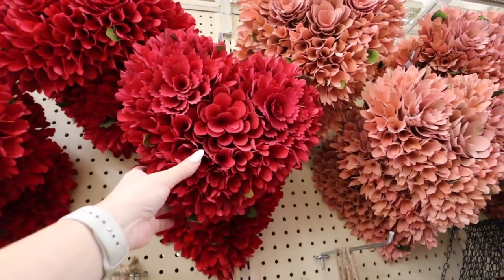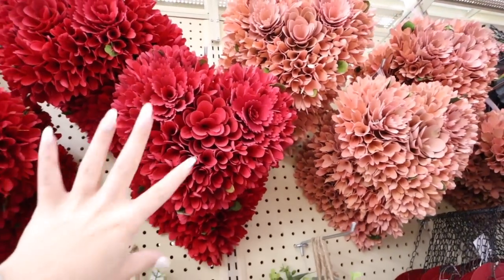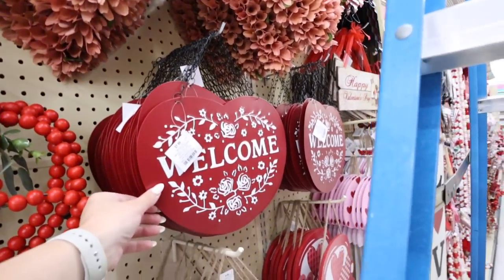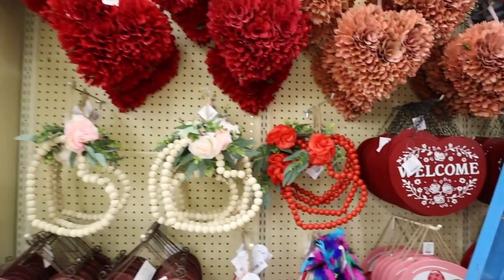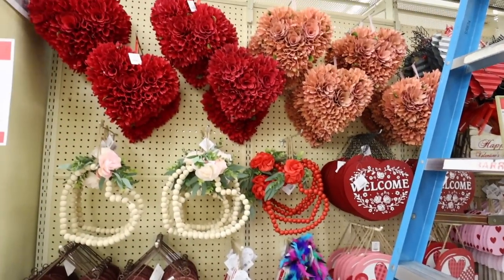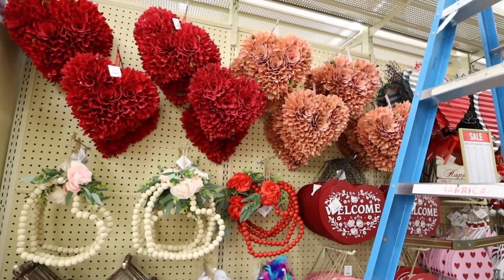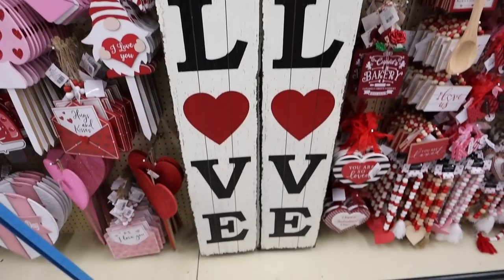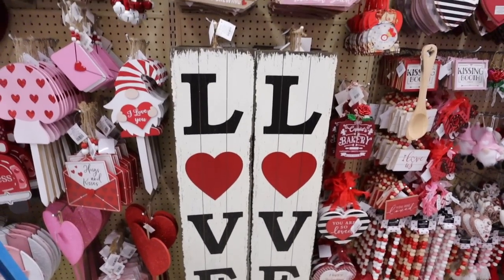You could also get one of these. These are $20, and stick that in the center of a plain green wreath or this welcome sign. They have tons of options of things you could do. If you like gnomes, they have a gnome option. Any of these would be perfect to dress up a more plain wreath and make it more seasonally appropriate for Valentine's Day.